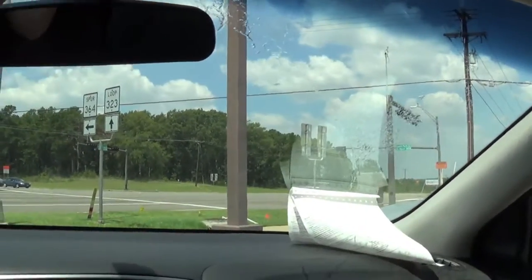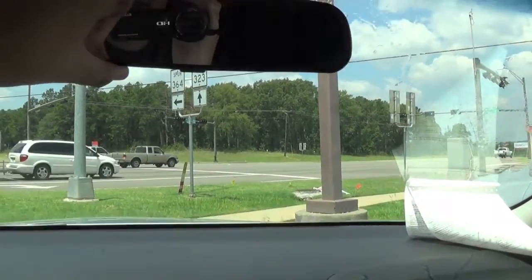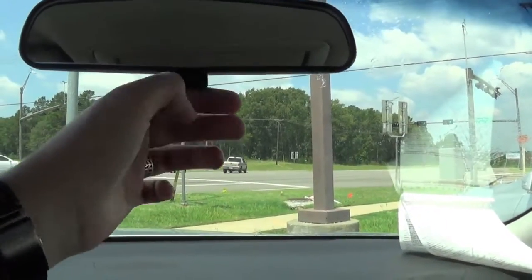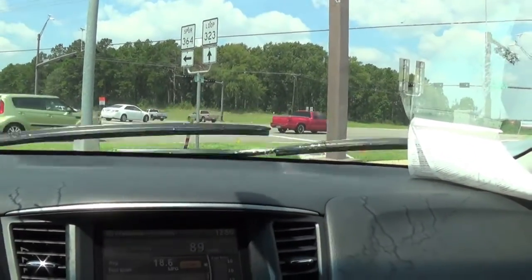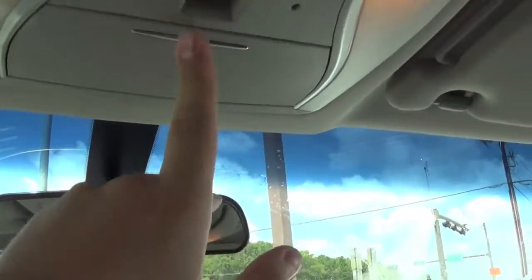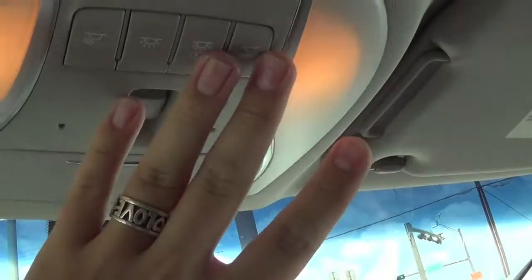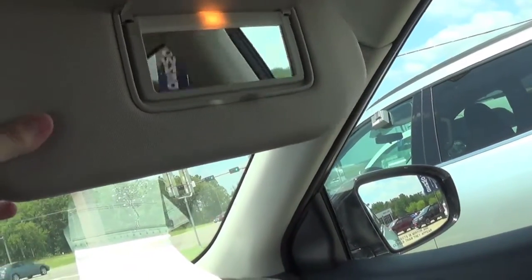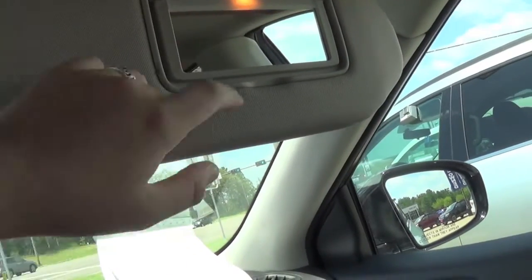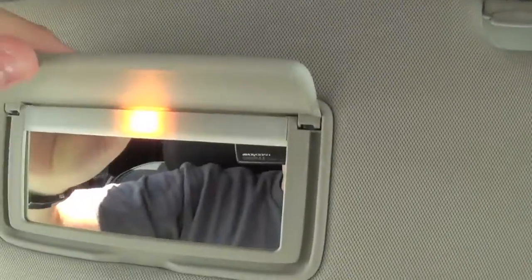No auto dimming rear view mirror on this one. Wow. Really, Infiniti? You can see you just have your standard dimming switch there. I think that's pretty cheap. That should have been included. Coming up, you have a sunglass storage area, sunroof controls, interior lighting controls right here. Visors feel pretty substantial. They're not really flimsy or anything. You have a mirror and vanity light. Same thing with the driver's side, where you have a card holder right here.